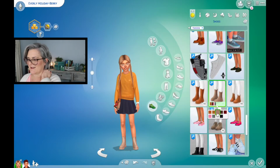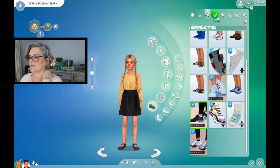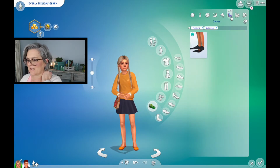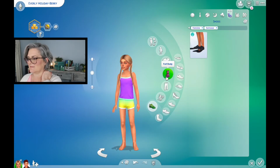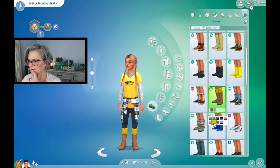I don't know, is it not yellow though? It's very goldy. Okay, I'm sticking with it. It's yellow. It's just not this kind of yellow. It's more of a gold yellow, but it's okay. It's fine. I hate everything. Yeah, that's way cute. Okay, I can deal with that.